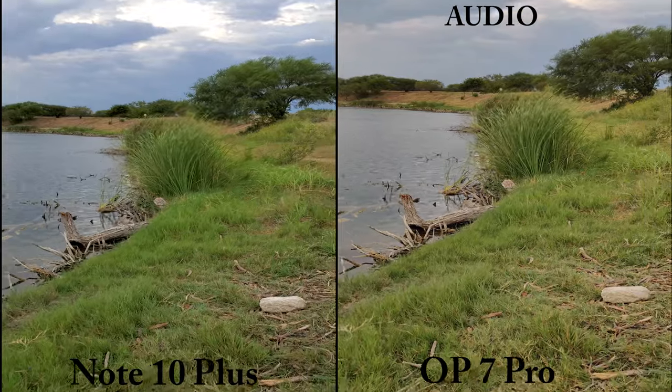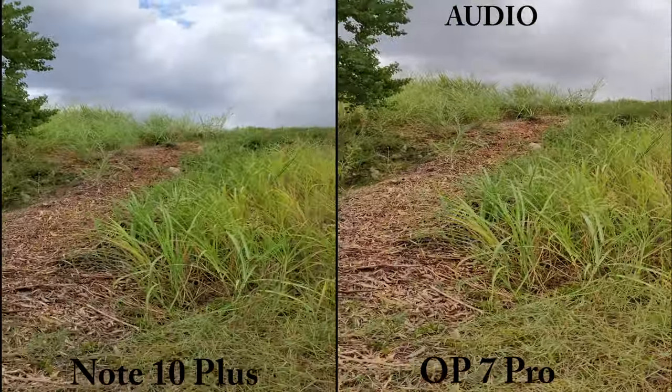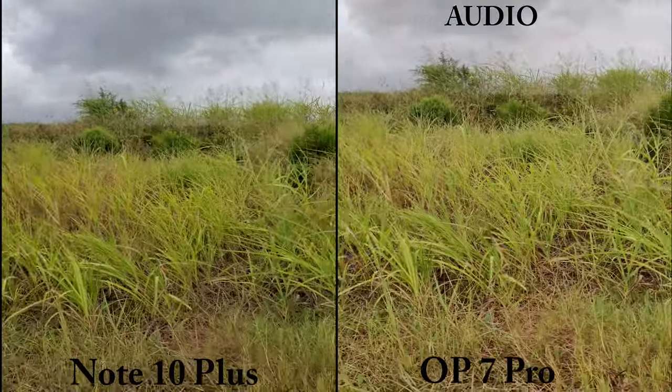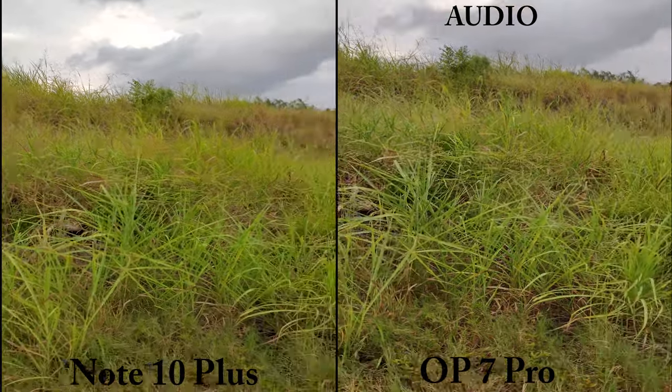But at 30 frames in 4K, I think both cameras look really good though. Look, that's the hill I just went down. I can't go back up. I'm gonna have to get my kids to come get me. Just kidding. But y'all let me know.